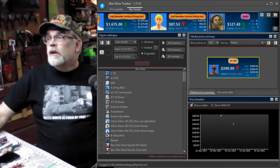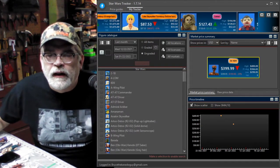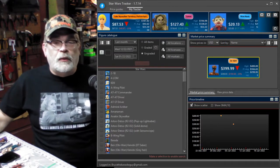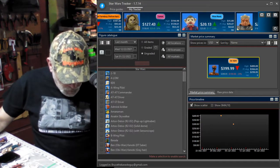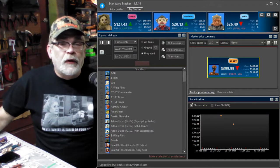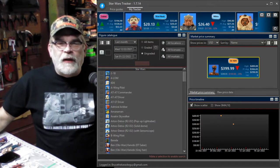Okay, cool. We're going to start this over from the beginning. I have this set to go for just the past month, and it's based on eBay sales. These are what the figures are selling for loose. So not on card, not mint, just loose, for the most part complete, with their accessories. And it's always fascinating to watch it.